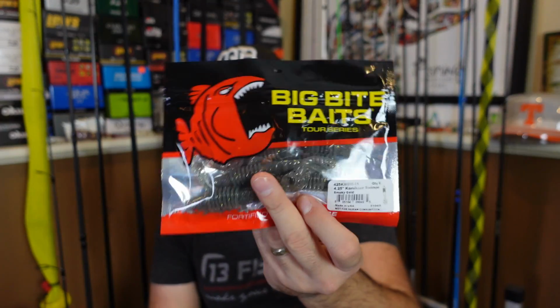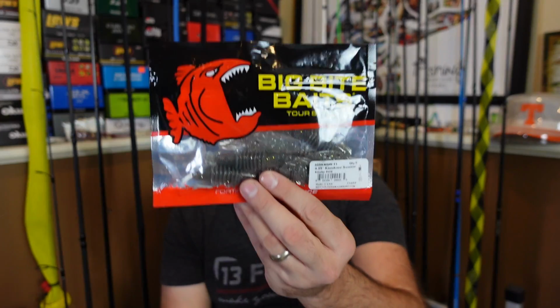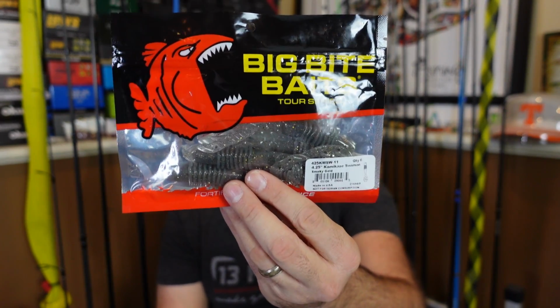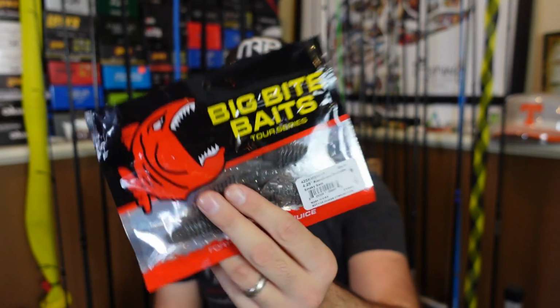Okay, next up, I didn't put the actual vibrating jig in here. I already had my lures picked out, but I figure most people, even beginners, have picked up a bladed jig, a chatterbait, right? Everybody's got them and uses them now. It's all the rage, but this is the Big Bite Baits 4.25-inch Kamikaze Swim On, and this is in the smoky gold color. Good color.